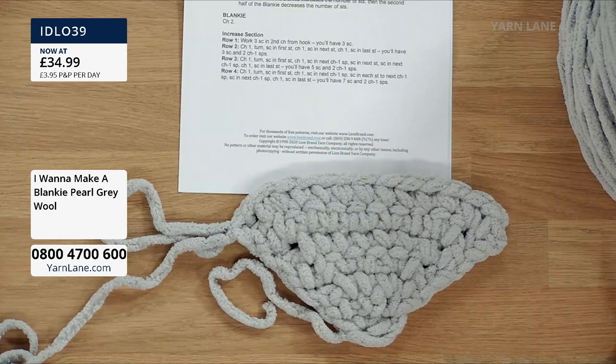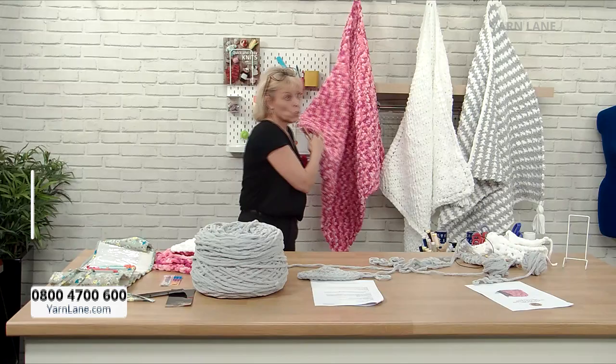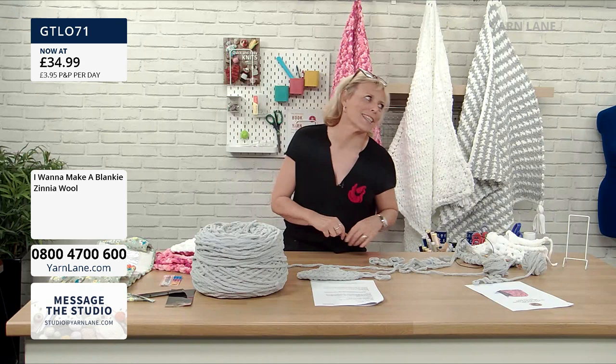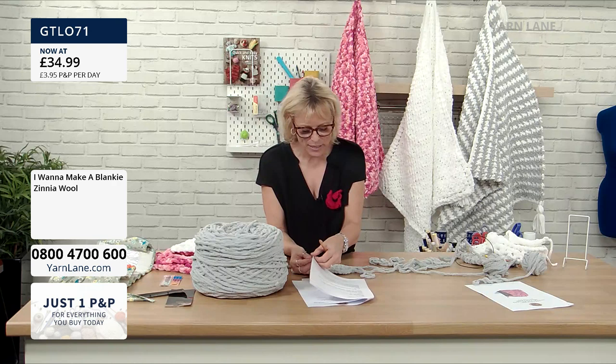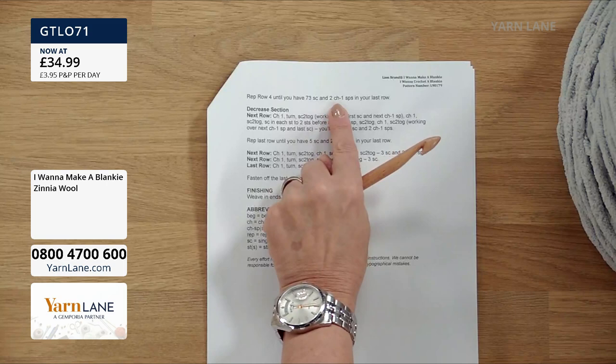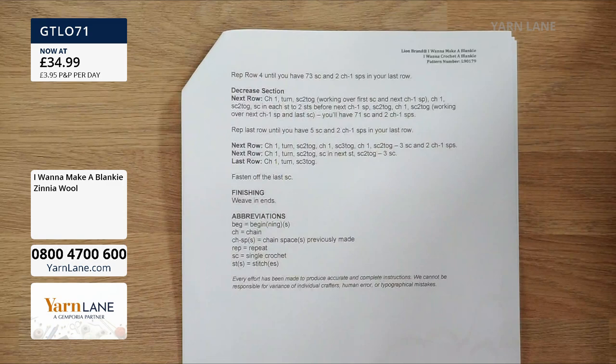And this is amazing, because I didn't want to show this one because it's quite hard to see the stitches on the screen, but that was so easy. And you can hide little mistakes in there as well. So we've done our increase section, and it simply tells you on here that you keep repeating that row that I've just done until you have 73 single crochet, which is UK double crochet, and two of the two chain spaces in the last row. So then we can start with our decrease section.